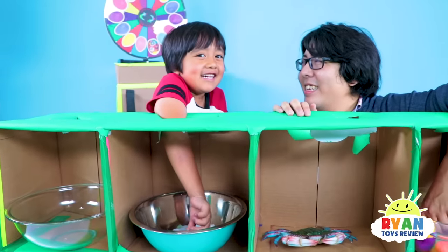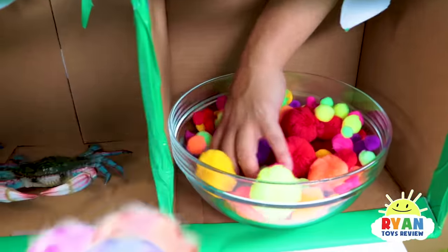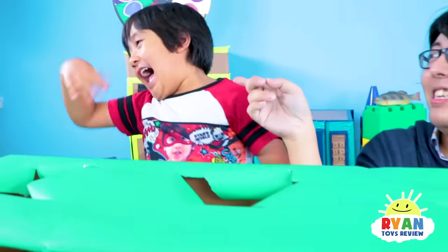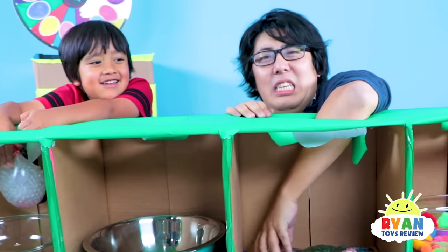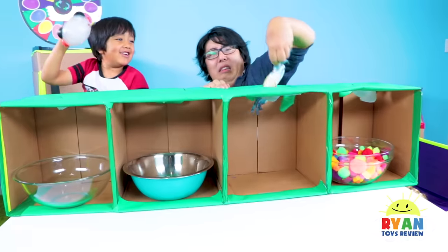You think it's ice? Yeah. Okay, Ryan thinks it's ice, Daddy. Cotton balls? Cotton balls. Ice. 3, 2, 1, go. What is this? It's hard and dry. It's so spiky. I wanna see.